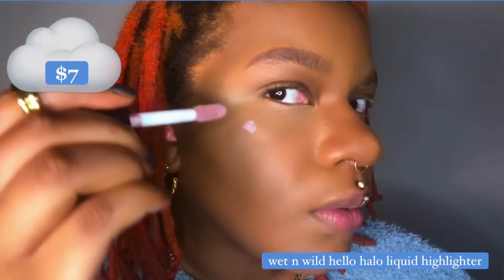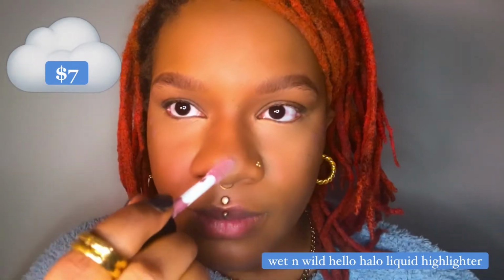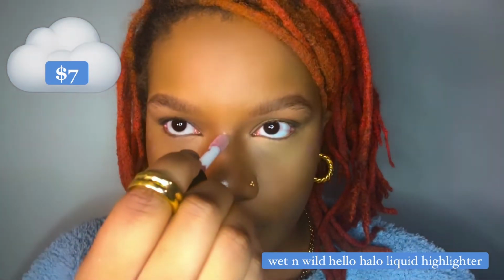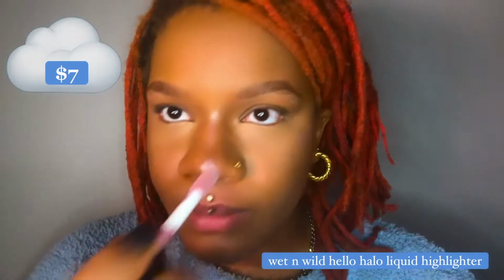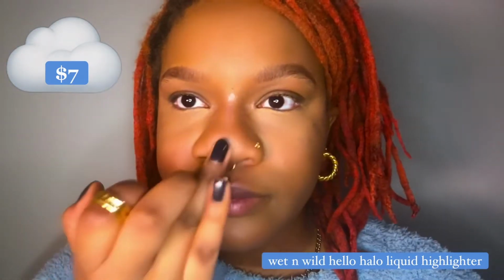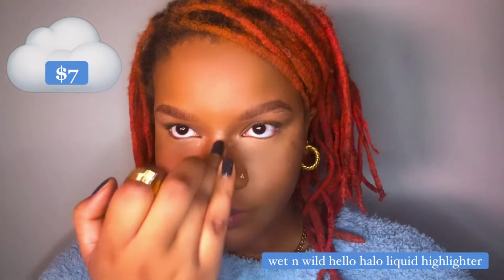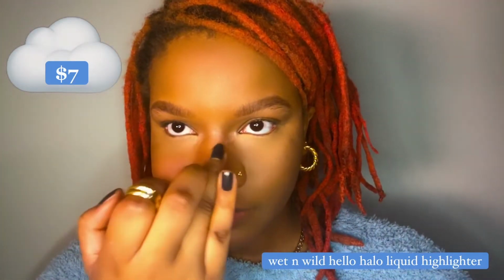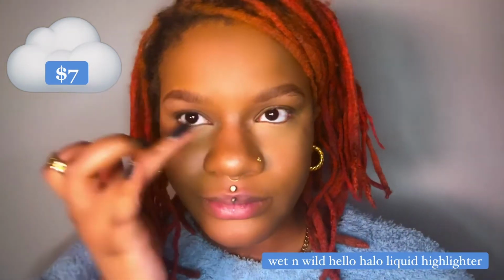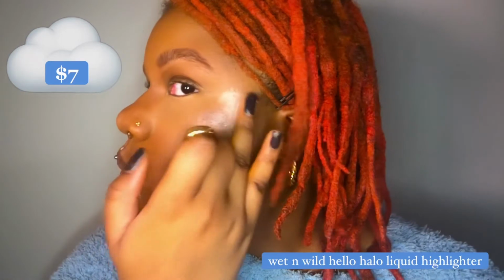And now moving on to highlighting, I'm starting with the Wet n Wild Hello Halo Liquid Highlighter, and I am just dotting some of that on to all of the high points where I'd like to apply my highlight, of course. I haven't seen very many liquid highlights like this by drugstore lines, so I was really excited to use this, and it does have a really pretty subtle but buildable finish to it.